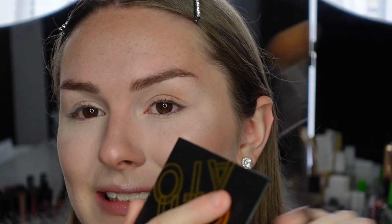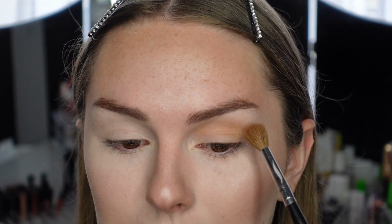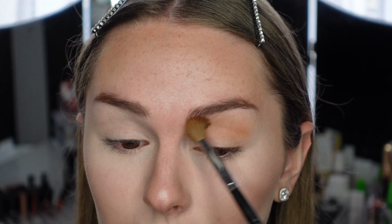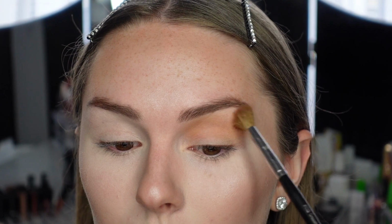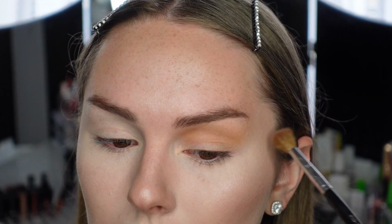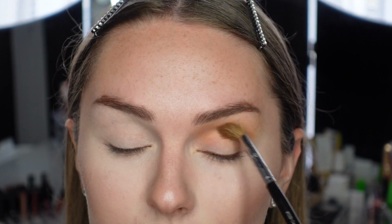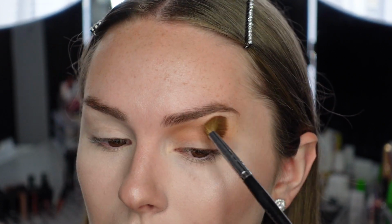Oh god. That's pigmented. Okay, I wasn't expecting that. Wow, okay. For sure, these shades are super pigmented. You're going to watch out. You don't want to go overboard. Wow. Okay. I'm just kind of blending this in my crease because I put in too much at first. So I'm just kind of going to try to blend out some of this real quick.